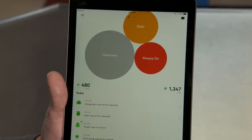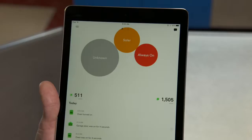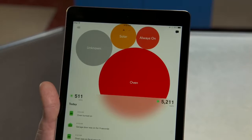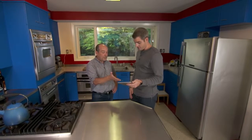Then for something it does know about, for example, let me go turn the oven on and show you what happens. Whoa, instantaneous. Yeah, so suddenly it's measuring at this very high rate. Suddenly a bubble pops up that shows you what the oven is doing. Electric resistance oven, it comes on right away, tells me it's the oven. That's right. That is really key. And you can see how much wattage it's using.